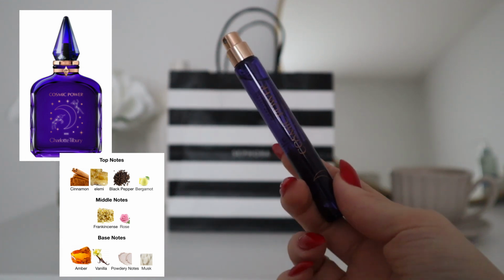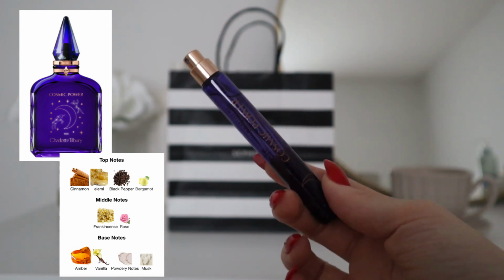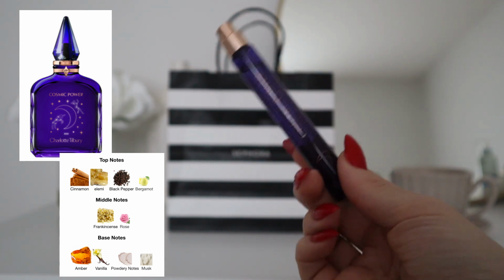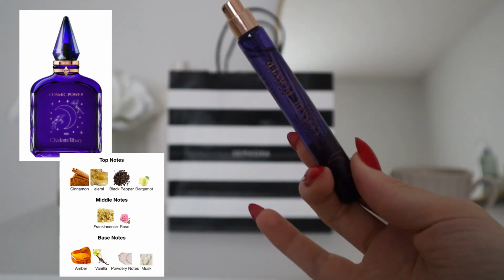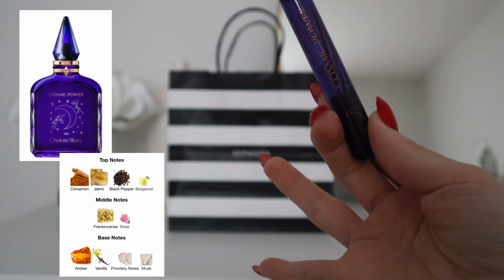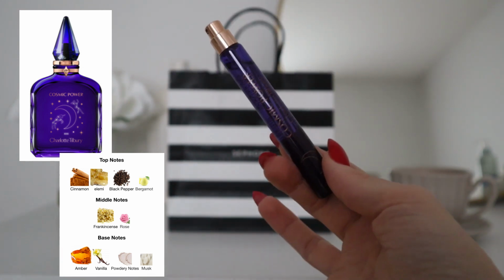This one could be unisex, but I would say this one is about like 60% feminine, maybe even 70% feminine, and 30 to 40% masculine. But if I smelled this on my boyfriend, I would love it. It's more of a sweet, warm, creamy spice direction for a man. It's not fresh. That's what I get from it.